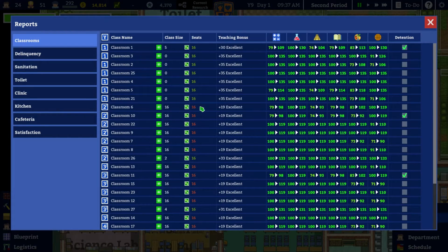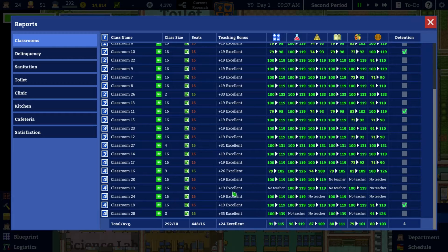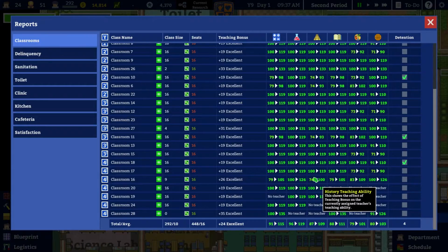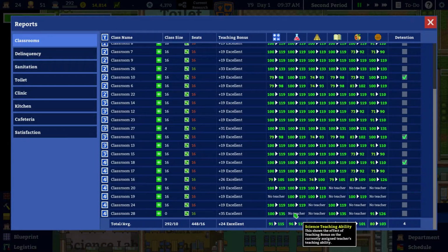Hang on, what? That's not right. Classroom size of 5. Okay, it's just because the year hasn't started yet, I think. I think it's because the year hasn't actually begun. That's why. And we need to get ourselves some more teachers. Now, we could do this right now. In fact, if we go and look at that. So what do we need? We need one teacher in everything, I think. I think we need one extra teacher in all subjects.